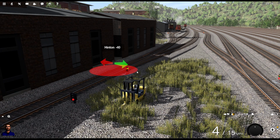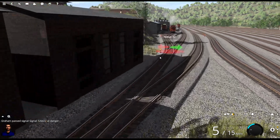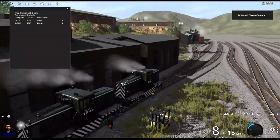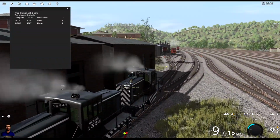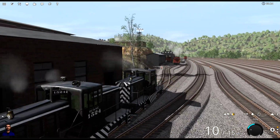There we go. Let's stop it right there. All right. And then we're going to go straight. Yep. Let's grab on. There we go. We'll get a nice view of the old caboose work shed here.